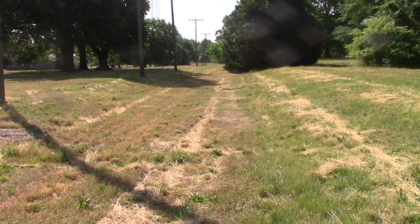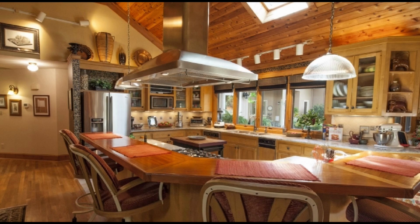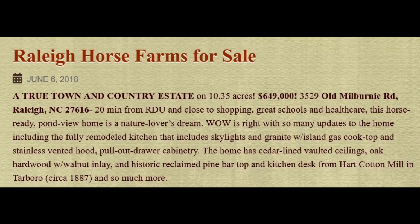Now, with that said, take a good look at this photo. It is of a kitchen hidden away in a Raleigh farmhouse. But why am I showing you that here? Well, in a bizarre turn of events, a bar top and a kitchen desk, likely shown in this photo, is said to now be located in this kitchen. The thing is, that bar top and kitchen desk is from the Hart Cotton Mill.